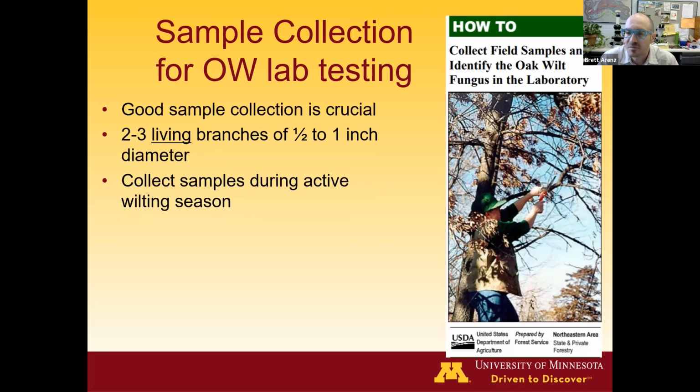The reason for this is that if you have oak wilt in a tree, it's not necessarily in every single branch, okay? It can be scattered throughout the tree, and you don't know which branch has it until you actually see the wilting from the leaves. So you could have an oak wilt infected tree, and maybe you wait until the winter to collect samples, and you just happen to collect a branch that doesn't have the fungus in it. And we would have a negative diagnosis at that point. So you might think everything is fine when in fact your tree actually does have oak wilt. That's why it's really important to collect during the active wilting season.